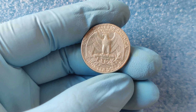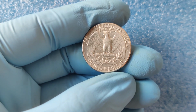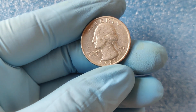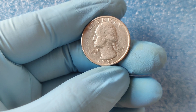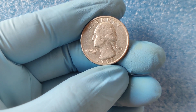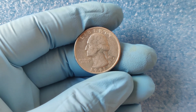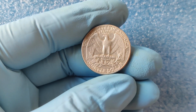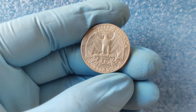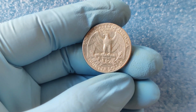The next time you come across a 1991 P quarter, don't just toss it into your change jar without a second thought. Take a closer look, you might be holding a hidden gem. Rare coins are out there, and part of the excitement of collecting is knowing that valuable finds can be hiding in plain sight. Remember, the key factors are minting errors, condition, and rarity. If you find something that matches these criteria, it might be worth having it professionally evaluated. Who knows? You could be the next person to stumble upon a $1 million coin.